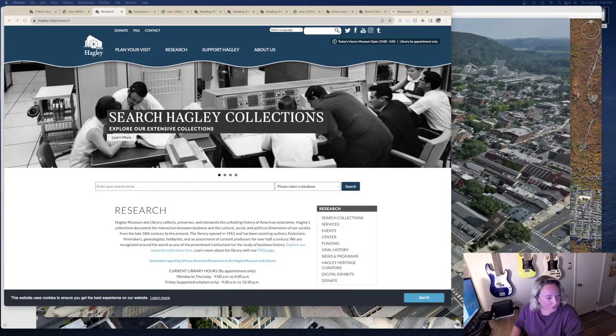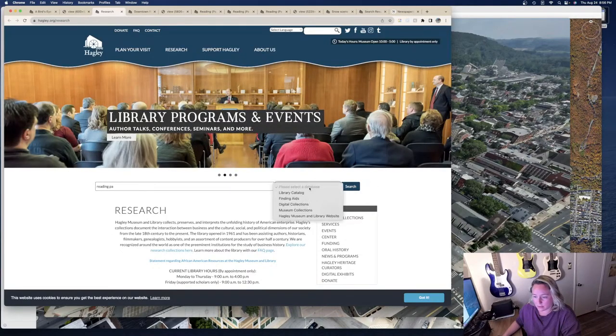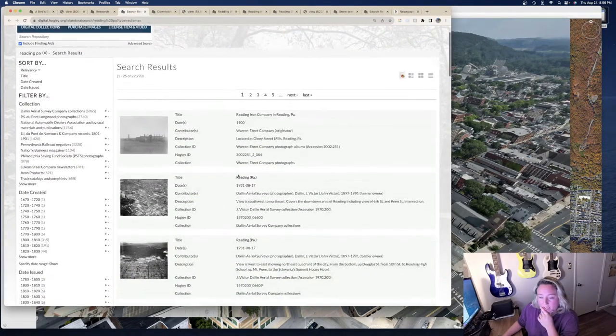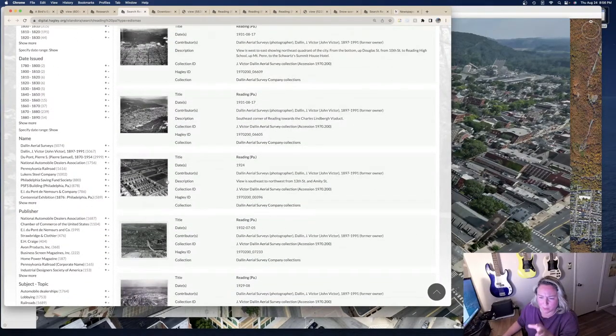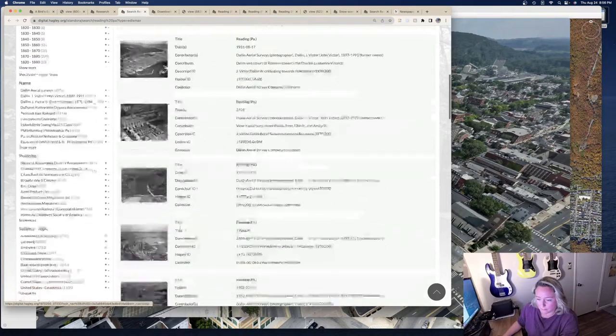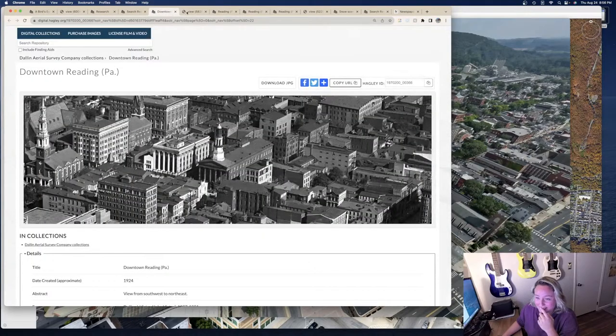It's the Hagley Digital Archives. And I think if you just search Reading, PA, I don't think you gotta search digital collections. It will take you right here. And here they are. I only picked a few of them. There's tons to look at. Some of them are more specific, like this one is a specific neighborhood. This is 13th Street and Amity Street. Yeah, have a blast because these are so fun to look at.